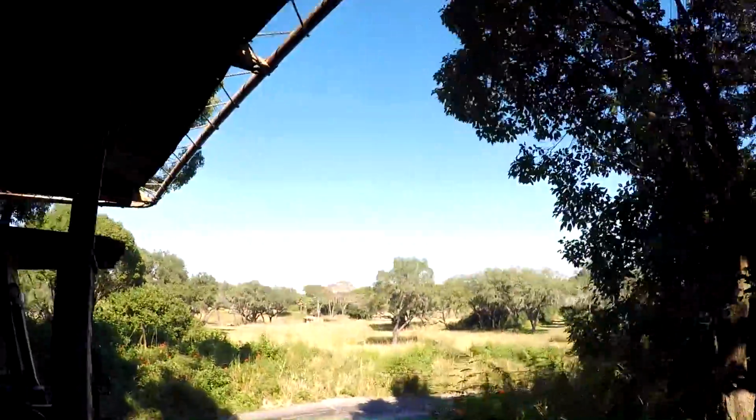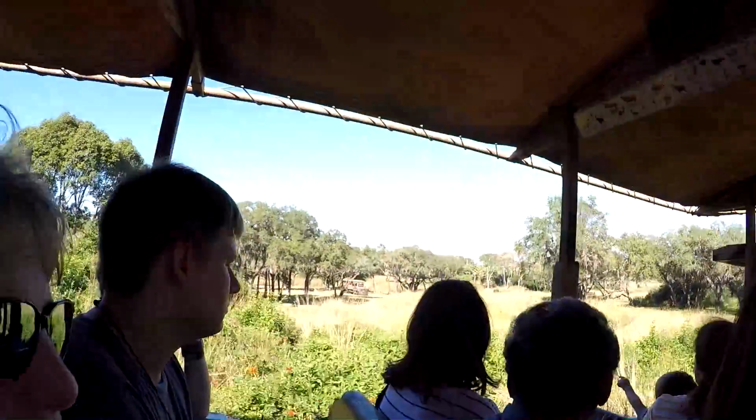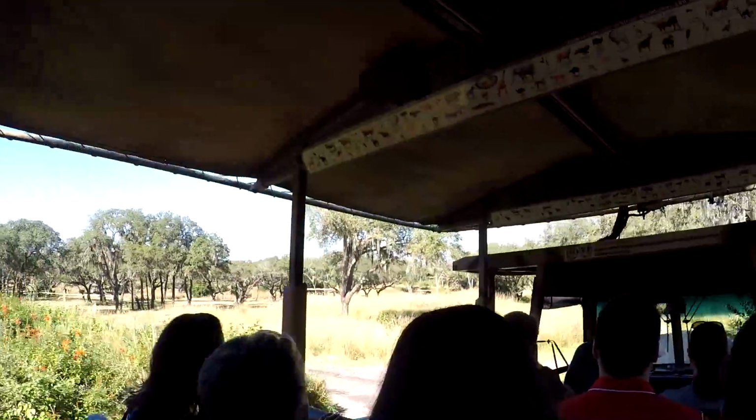Now we have just entered the Serengeti. The African Serengeti is home to millions of migrating animals every year, including some of our most famous, like the giraffe and the elephant. This is Wild Africa we're trying to preserve here in Harambe in cooperation with Disney's Conservation Fund.